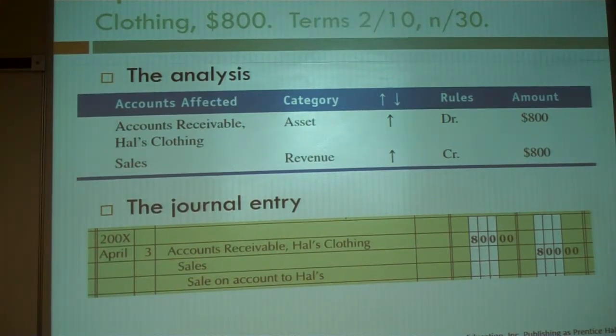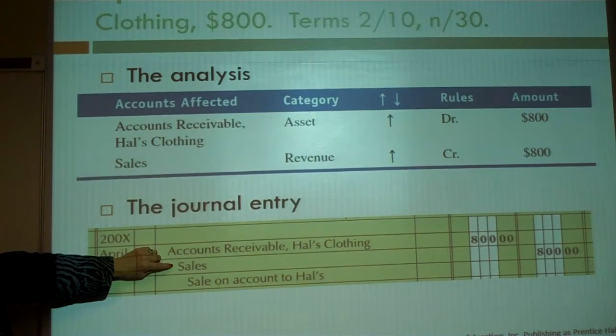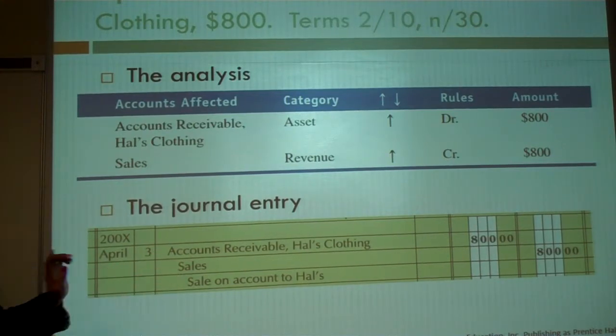Sale on account to Hales, and we could have more than one sales account. I don't know, what were we selling? Baseball caps. And so we might have a shoe sales, we might have hat sales, we might have it divided. It might not all just go into the account sales. We might have several revenue accounts.